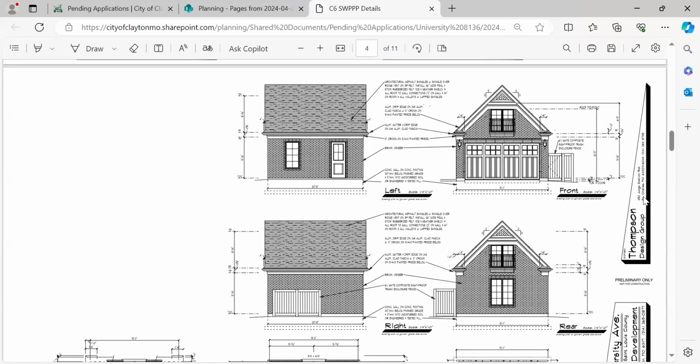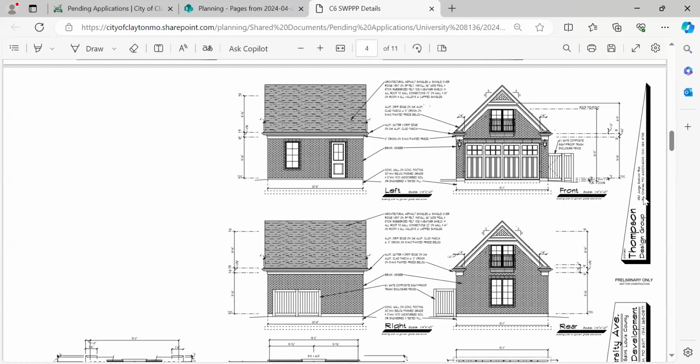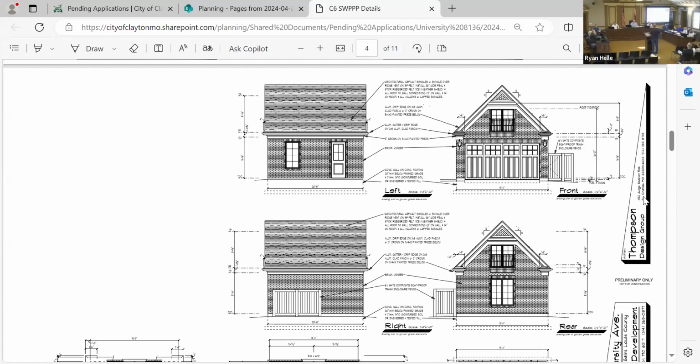Carolyn? Yeah, so the product for the actual brick is a concrete paver? Or what exactly is the product? Because I don't think you're painting the brick white, right? Or gray? Oh, yes, actually, we have a sample of the brick here.